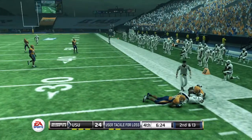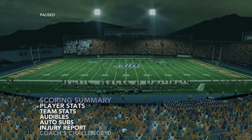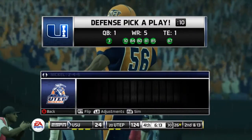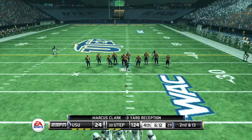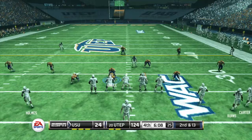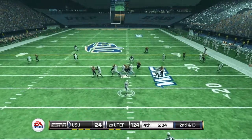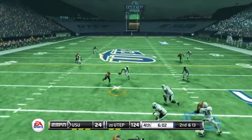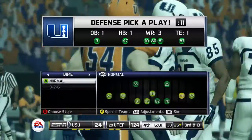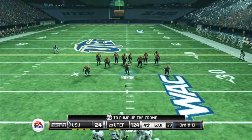Makes the catch, and the defense is all over him. They bring him down. From their own 26-yard line, second down. Empty backfield, quarterback in the gun, 5 wide receivers. This one is batted away. Good awareness defensively that time by the linebacker. Not only that, but as you saw, he also made a very athletic move to get to the ball.